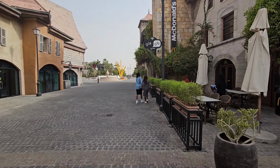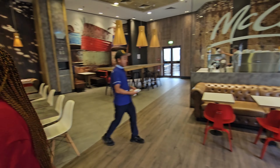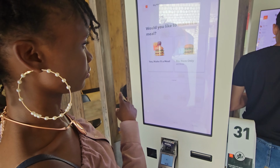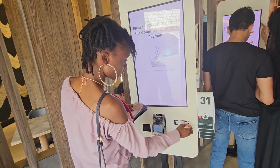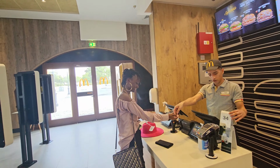Interesting fact, the French village has over 50 shops and restaurants, and right now we're just passing by one of the restaurants, McDonald's, to just quench our thirst as we explore Riverland. So stay tuned and stay with us.